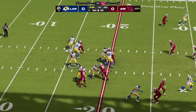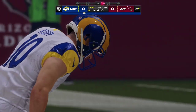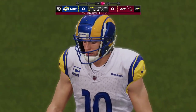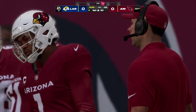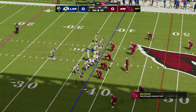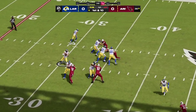First play from scrimmage, Stafford. He'll get this complete to Cooper Kupp. And he's taken down, but able to slip across the 35. 16 yards on the game's first play and a quick first down. Well, this defense certainly knows they're going to have their hands full trying to slow down this passing game. Here's an example on the very first play from scrimmage. I think we'll see some different looks, maybe some pressure from different places, but it didn't work there, and it's a quick first down.